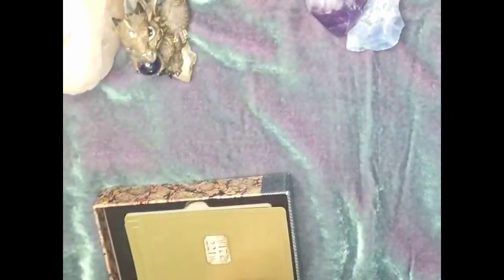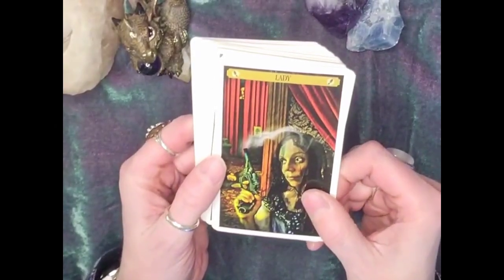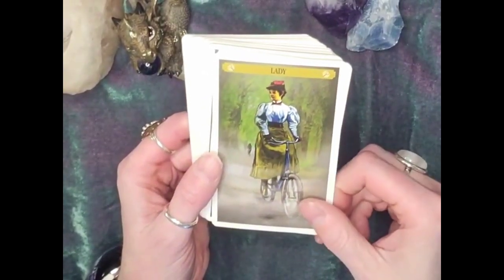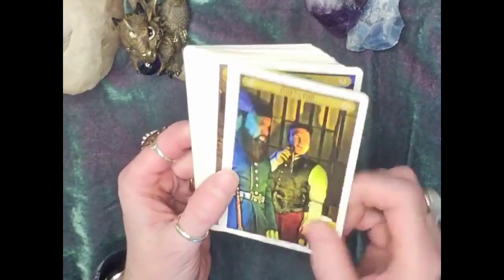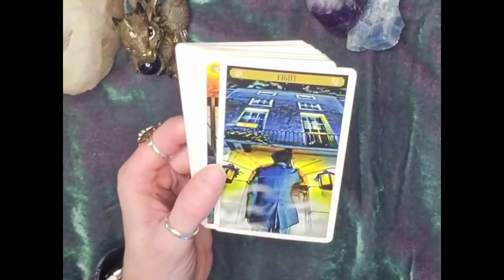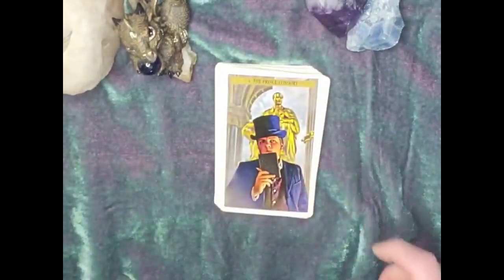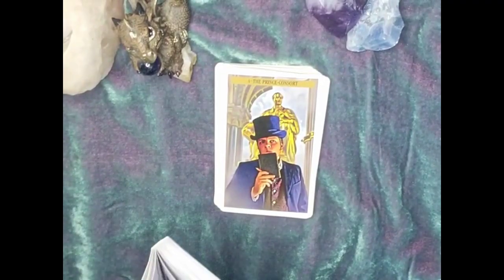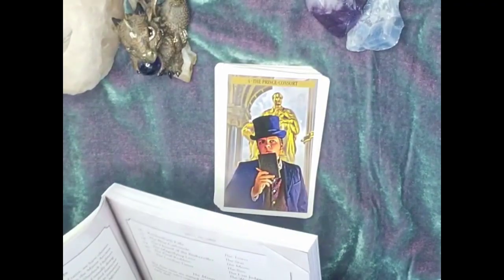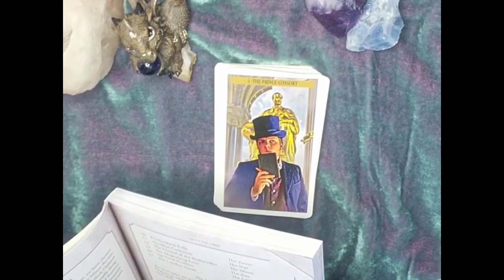Now the suits are changed in this deck. And it's been a long time since I pulled this out, so I wouldn't be able to remember what those are, but there are the backs. There's lady, which would be queen. Inspector, I don't remember if inspector is king. There you go. Now I need to look up what they are. The prince consort. Let me see here. It has been a while since I've opened this up, so now I'm a little excited to see it again. So the Baker Street Irregular is a page. The Peeler is a knight. Lady is queen, and inspector is king.